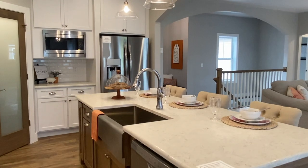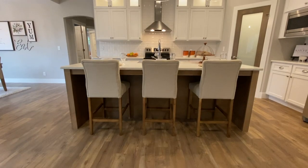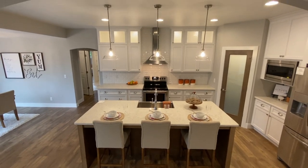As you step off the great room, you're going to be stepping right into your kitchen. A few features that are going to stand out to you, aside from the quartz countertop and stainless steel apron sink, is the abundant storage. Not only does this kitchen feature the 9-foot ceilings that the great room has, you have storage space running all the way to the top.